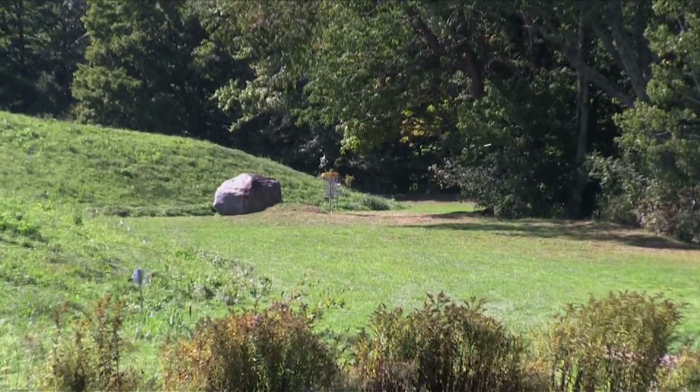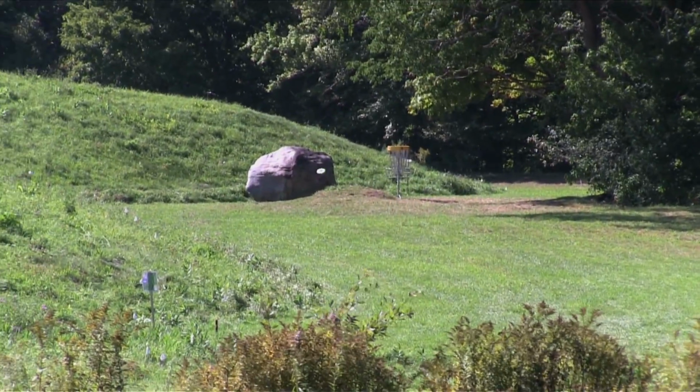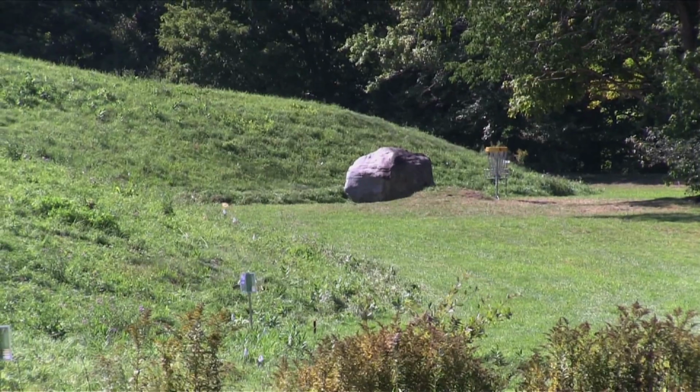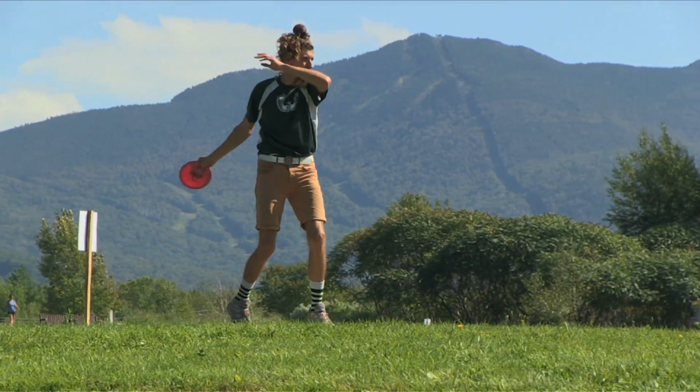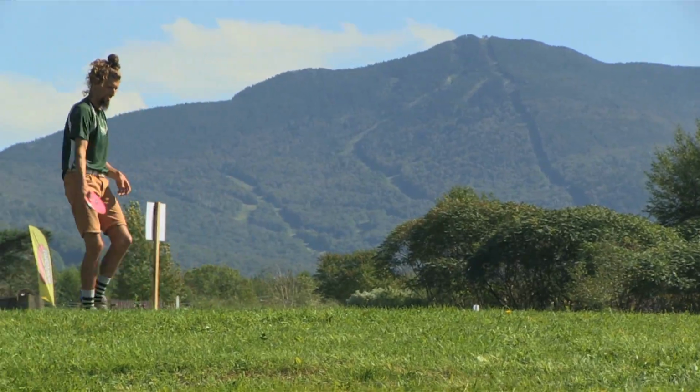Rick, how'd you feel about that one? You know, I've played this shot really well. It was getting a little windy, and I just wanted to make sure to play it safe, having the round going that I did, and I threw it to about 25 to 30 feet left, which is pretty safe for me with all the out of bounds on this hole.